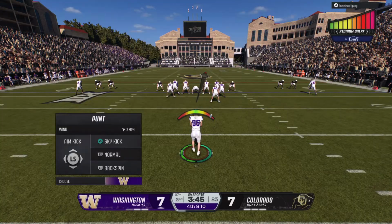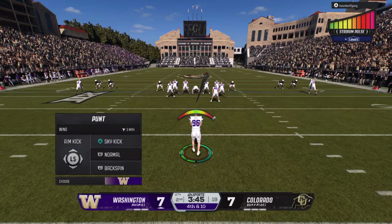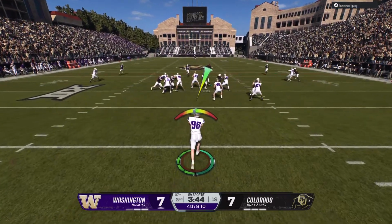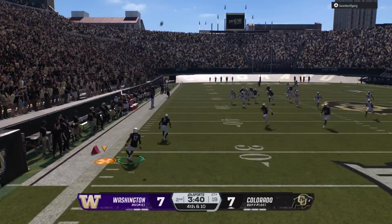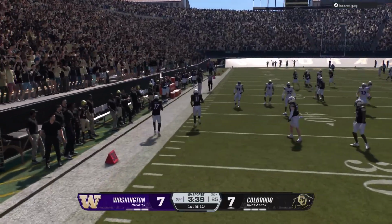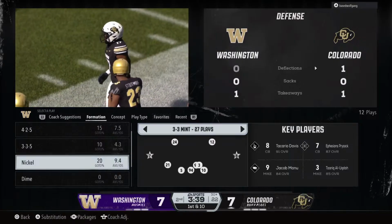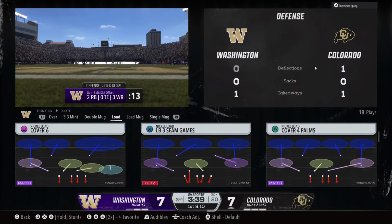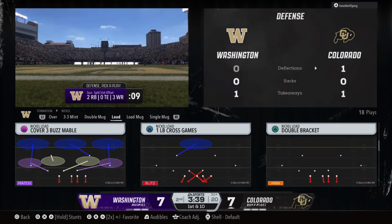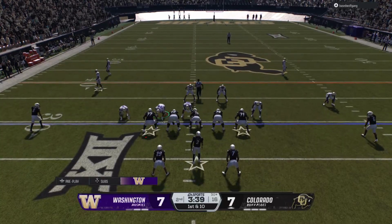The Huskies will be forced to boot it away. The punter going to get his first work of the afternoon. He'll aim it toward the sideline to try to make it tough on the return team. Waves the arm for the fair catch, and the catch is made close to the 30-yard line. They'll crank up this drive from the 30-yard line.